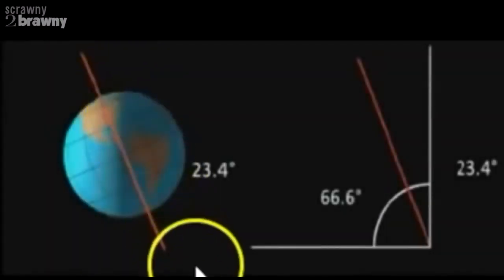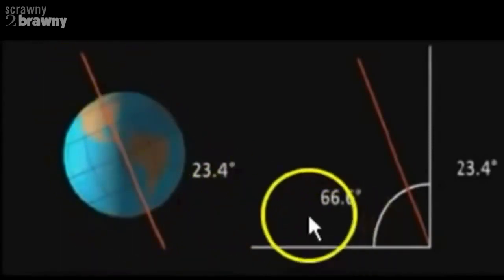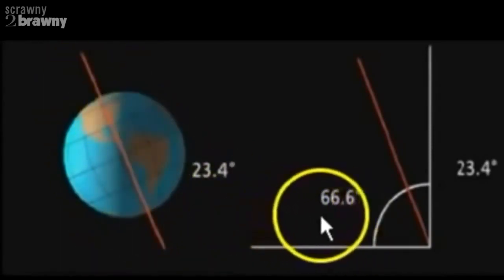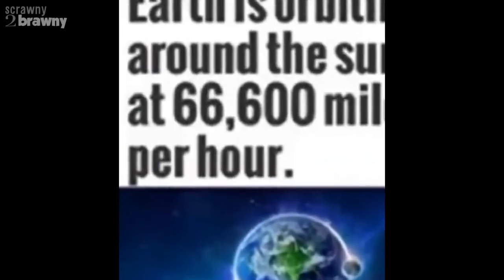The Earth, supposedly 23.4 degrees on its axis. And that leaves you, of course, the ecliptic number, again, 66.6 degrees off. Well, Earth is supposedly orbiting around the sun at 66,600 miles an hour.